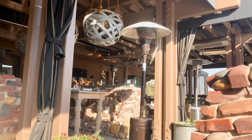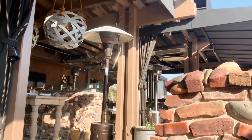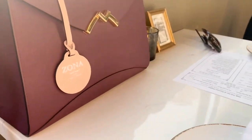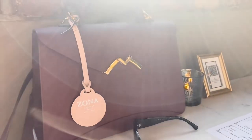So cool. This one here is their outdoor dining. You can also choose to dine inside. Wow, it's very sunny.